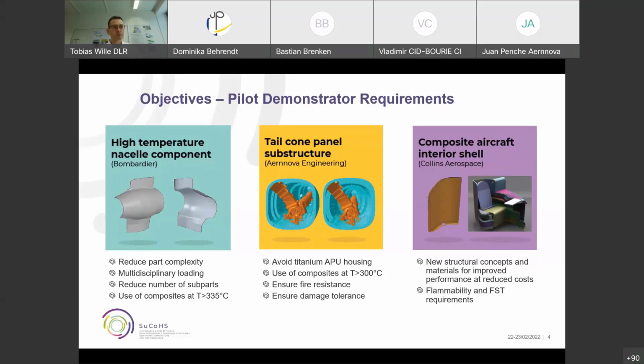The second use case is dealing with the rear end of the classical fuselage, where we do have the APU inside. And the question that is not new but not solved yet is how could we get rid of the APU housing, which is a titanium box that just gives additional weight to the structure, but not more. And therefore, the question was, can we get rid of it by having an alternative material and design of the surrounding airframe structure, which of course has to ensure fire resistance and damage tolerance criteria as required by certification.